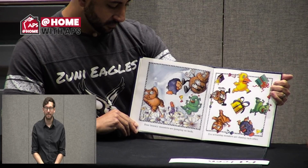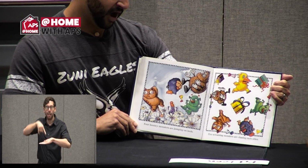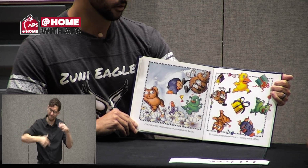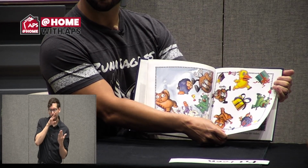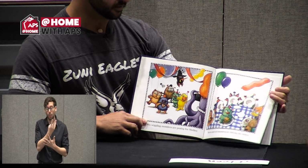4 bouncing monsters are jumping on beds. 5 screaming monsters are chasing each other. While I'm reading, think about how is Mr. Ortiz counting? By 1s, 2s, 5s, or 10s.